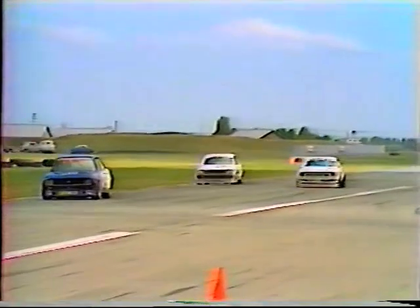Malcolm Webb tucked up behind Phil Henley, tried to get the slipstream, and now who's going to outbrake who out of the two cars in second and third? Malcolm Webb coming down the outside to outbrake Phil Henley, but Phil Henley's got the right line. Mark Rutherford in the lead. Phil Henley second. Malcolm Webb third.